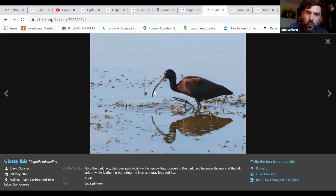This glossy ibis, really gray bill. The face is really gray, kind of a greenish tint a little bit. Its legs, it's kind of backlit, so it's kind of hard to see, but the whole face is pretty dark. It even says that here, actually. Note the dark face, the dark eye, pale blue-white narrow lines border. You can't really see that from this picture, but the dark face and dark eye, that's a big thing. Gray legs, so gray. Now, I'm going to take you over to his picture of the white-faced ibis.